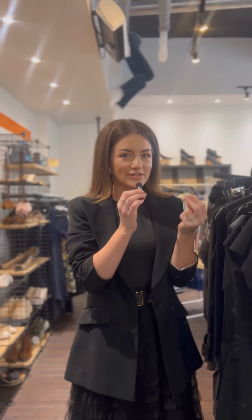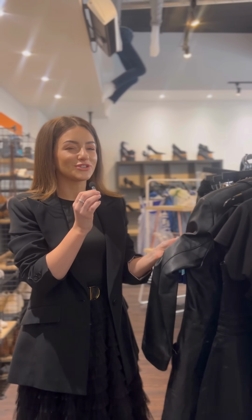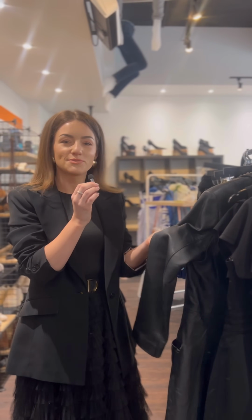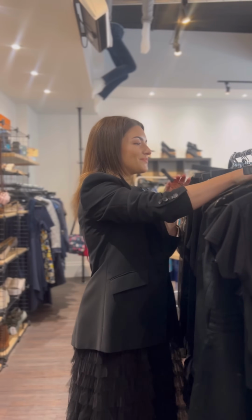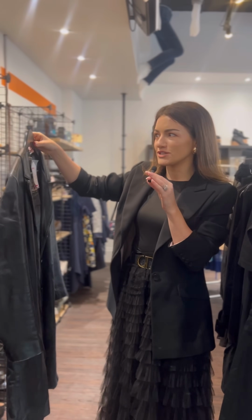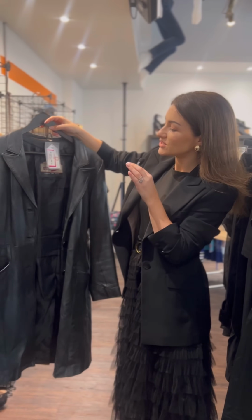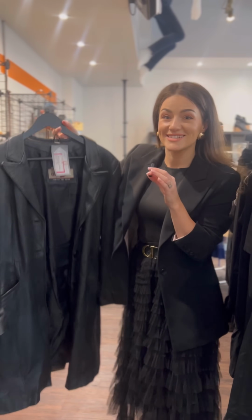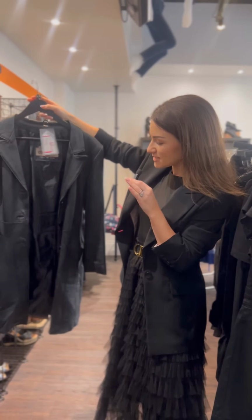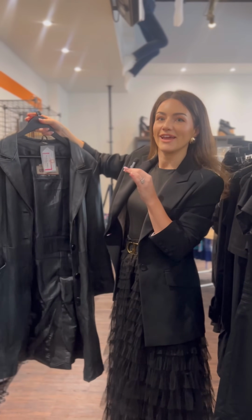I can easily feel the difference between a PU faux plastic leather and a real genuine leather. They just feel so much more luxurious, smooth and silky. So this here is a beautiful 100% leather coat. If you were to buy this from Selfridges or a luxury brand, you're talking thousands, maybe hundreds. This here is on sale from £12 to £6. £6 for this amount of leather is absolutely incredible.